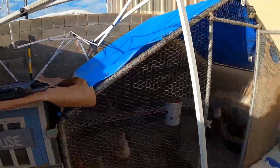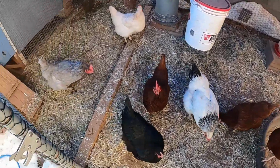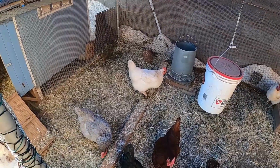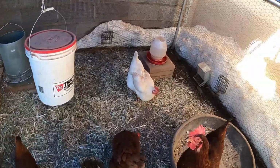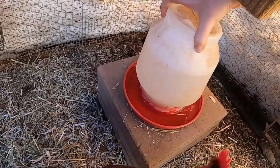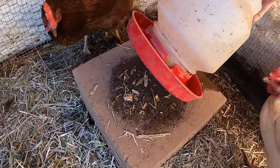So looks like the girls are ready to come back. They're already all in here scratching around. They really like this dry area, but they also like having the option to come and go as they please. Go ahead and see. Our water's nice and melted. Go ahead and clear out the dirt.